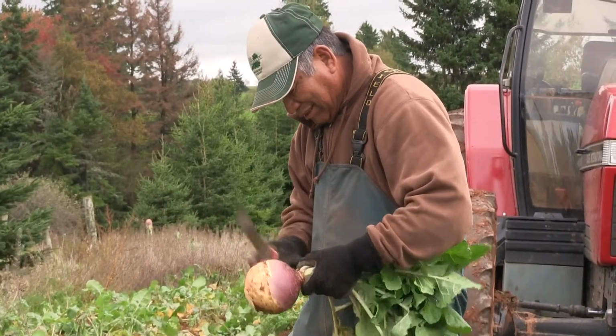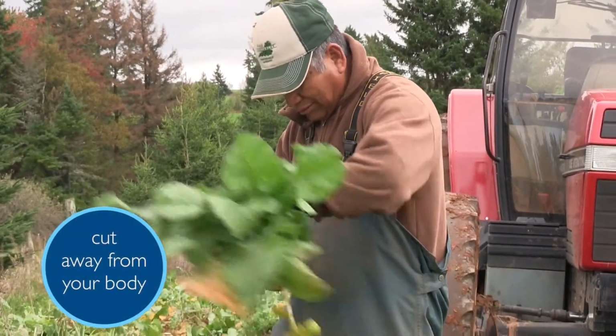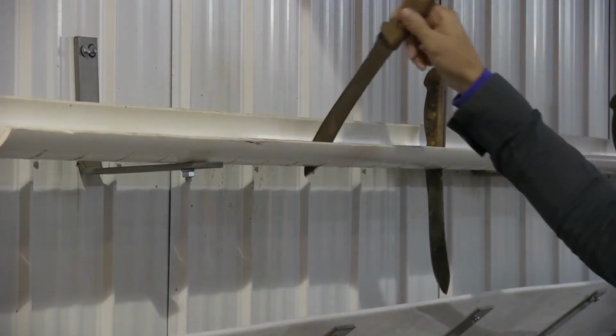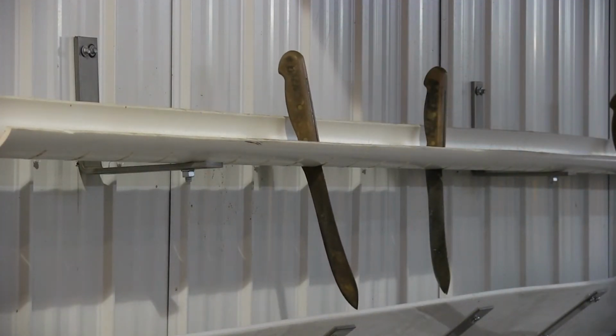Always cut away from yourself. In the case that the knife slips, this will prevent the knife from cutting into you. Always carry and store the knife, blade down, to avoid accidental injury.